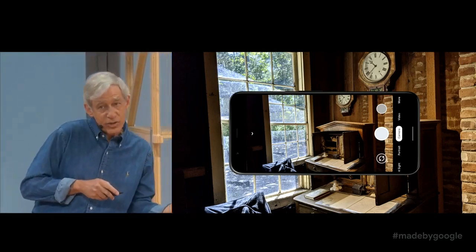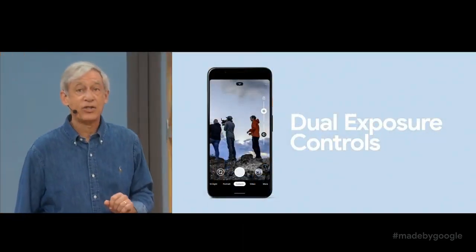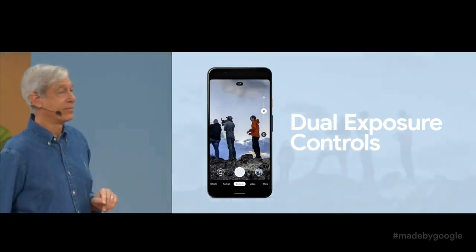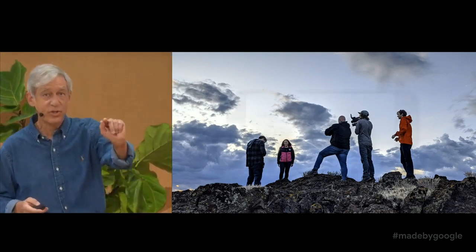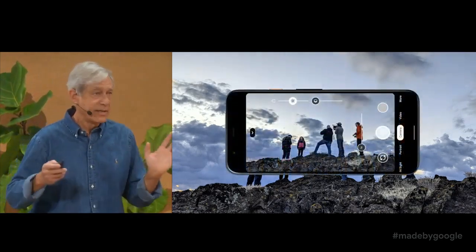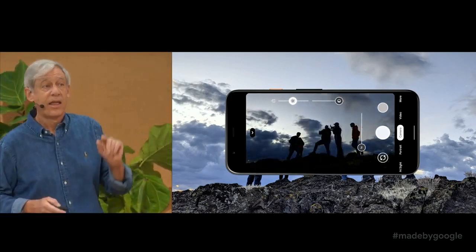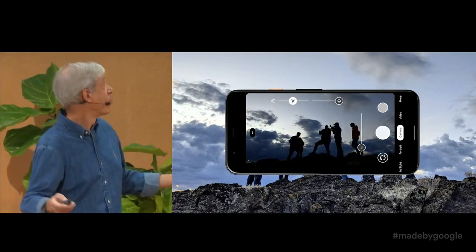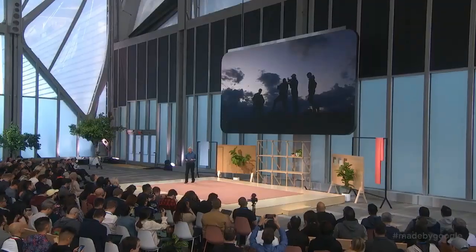Now, if we have an intrinsically HDR camera, we should have HDR controls for it. So Pixel 4 has dual exposure controls. Here's an example. This is a nice HDR+ shot, but maybe you would like to try it as a silhouette. So you tap on the screen and lower the brightness slider a bit. That mainly changes the capture exposure. Then you lower the shadows slider a lot. That mainly changes the tone mapping. And voila, you get a different artistic vision. Try doing that with any other cell phone. So, separate sliders for brightness and shadows while you compose your shot. It's a different way of thinking about controlling exposure in a camera.